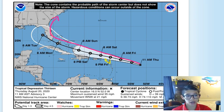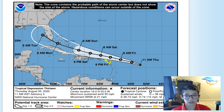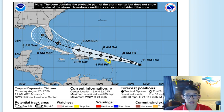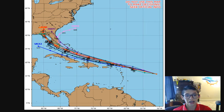The reason why I show that is because this is going to be named a lot sooner than models anticipated, obviously, and it's going to be avoiding a lot of land, including the Dominican Republic, Puerto Rico and the Lesser Antilles. So that's going to lead it to go more north. Also, that subtropical jet will break off by Saturday, which is the reason why this storm was expected to possibly go to the Gulf. But that's what the National Hurricane Center says. Let's take a look at the tracks here. As you see, this is what they show here. Obviously, we all saw yesterday.